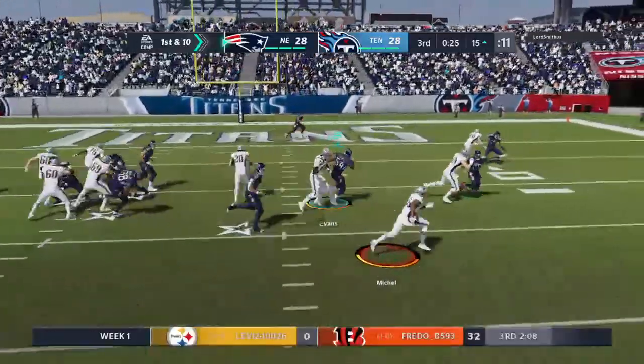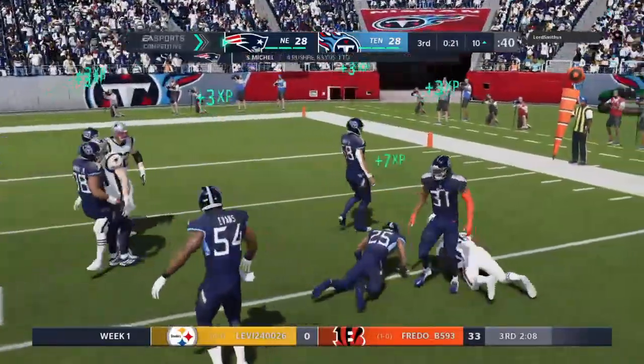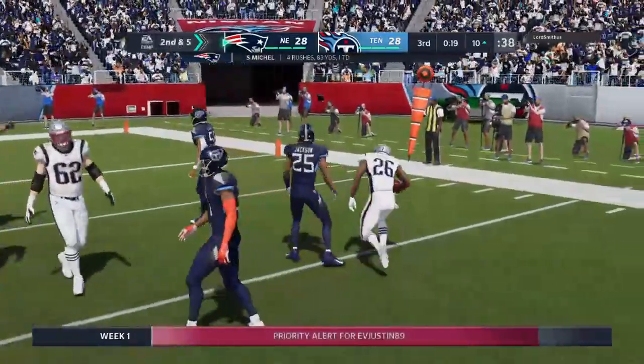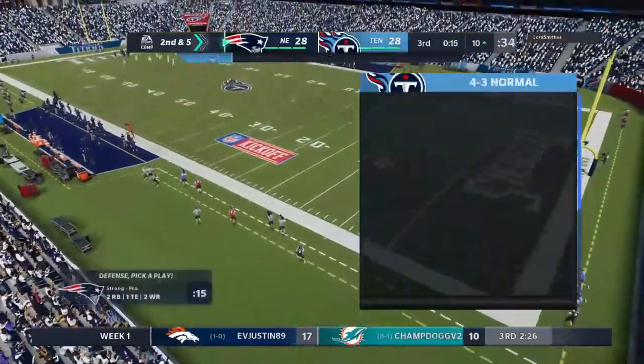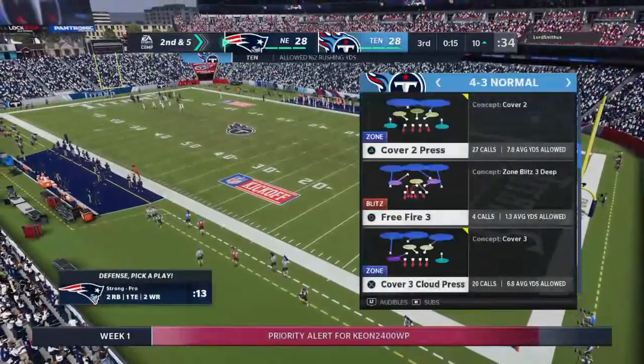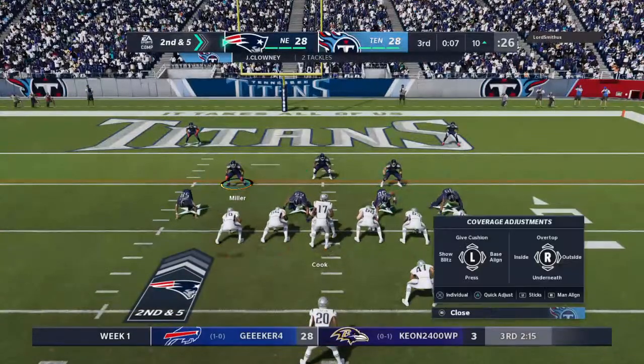From the gun, they run with Michel, and he's able to surge forward for about 5 yards down to the 10. Michel, the Patriots. Frustrating for a defense, energizing for an offense. Finding a way to create that type of yardage in your running game, that'll make the guys carrying the ball very, very happy.